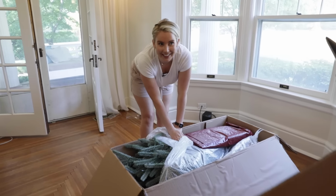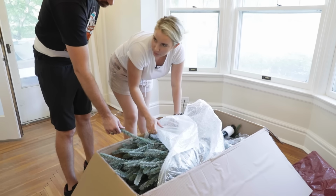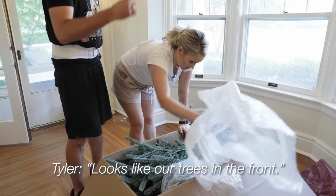Oh! Tyler, come look at how pretty it is. Isn't that beautiful? Looks like our trees in the front. We didn't know it until after we bought the house, but there are 3 real Christmas trees, blue spruces, in our front yard. Of all houses we could have bought, we bought the one that had Christmas trees in the front. Isn't that amazing?